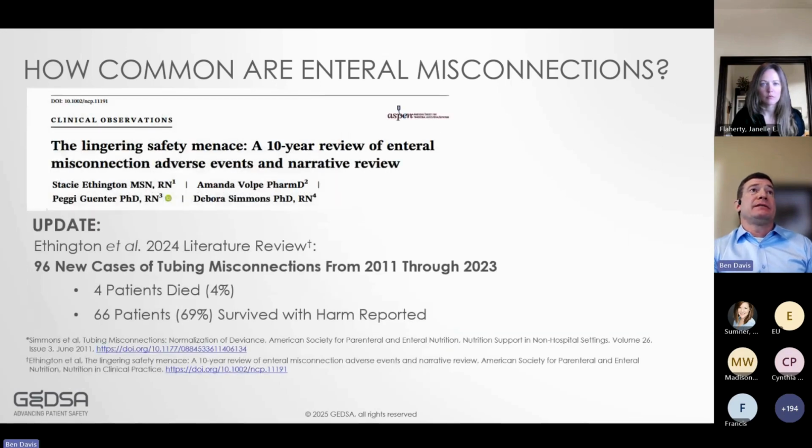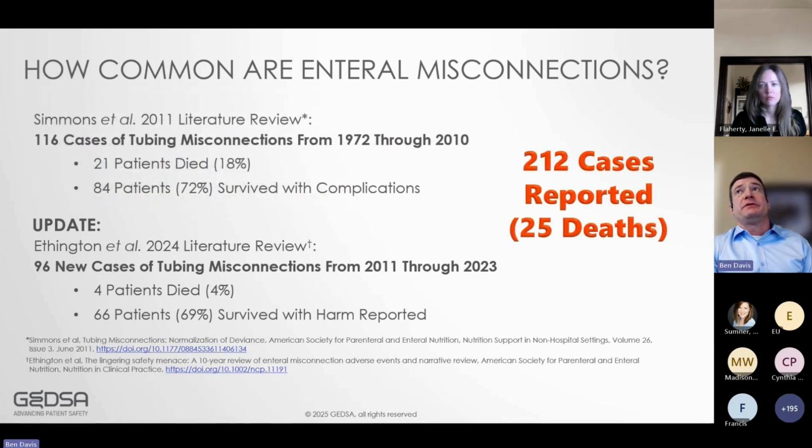Now, the update here is that last summer, 2024, another literature review came out. This one was the Lingering Safety Minutes, a 10-year review of enteral misconnection adverse events and narrative review. This review basically picked up where the last one left off, starting at 2011 and going through 2023. In that, they found 96 new cases of enteral tubing misconnections, of which 4 patients died and 66 patients survived with harm reported. So that means that together, between these two literature reviews, we now have 212 cases of enteral misconnections reported that unfortunately had 25 deaths associated with them.